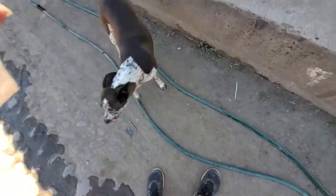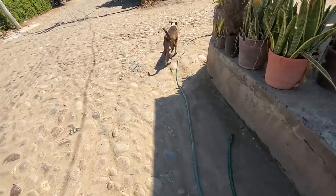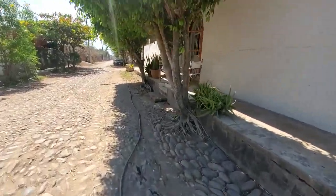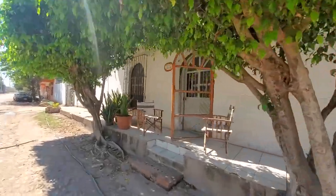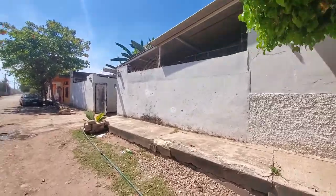So first I pull the hose out without turning on the pump. Tessa's checking it out. But as soon as she sees me watering, she's gonna leave. Then I have to walk all the way back to where the pump is and turn it on.